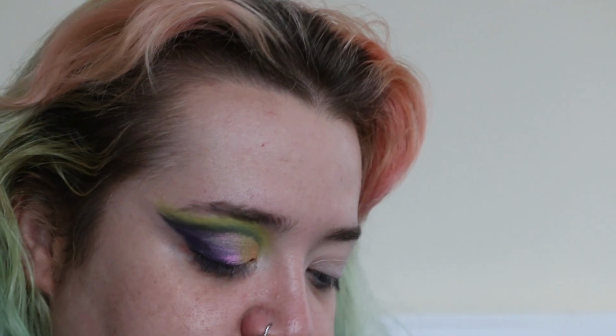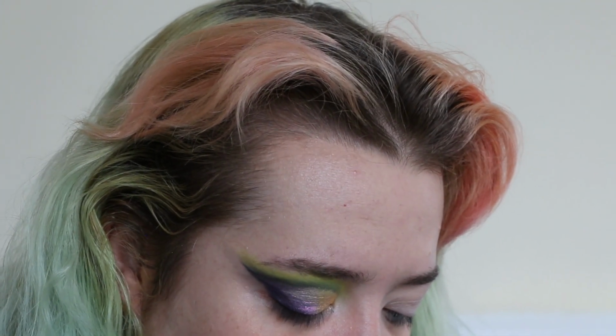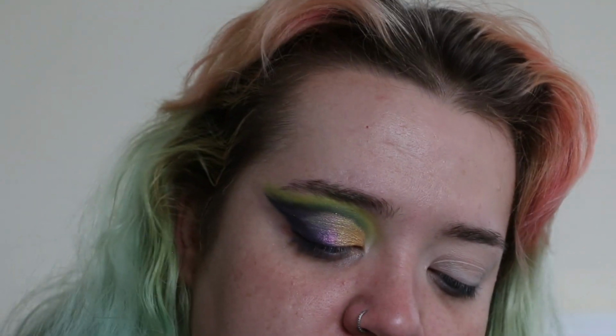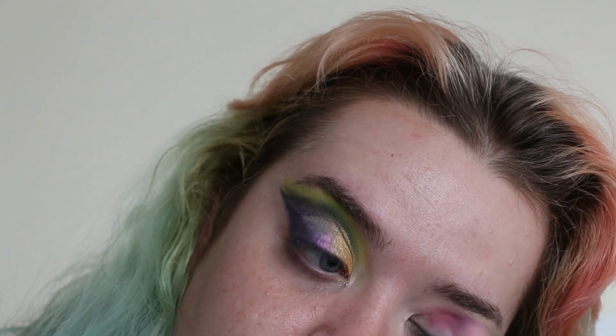Right, okay, let's do the other side and see how much of a different look we can create. Okay, so I think for this side, again, just going to wipe off my brush because it's not clean. We're going to start with Berry Bewitching. And I want to put this in the inner corner.